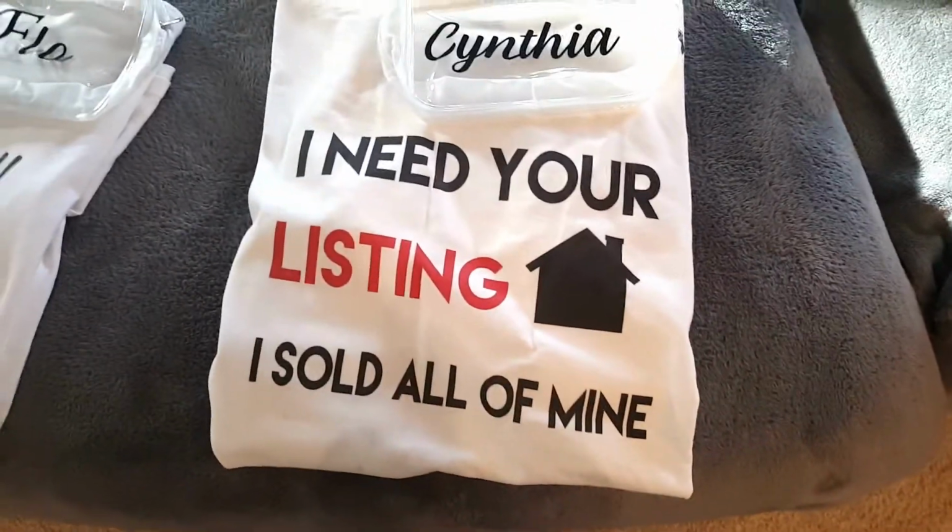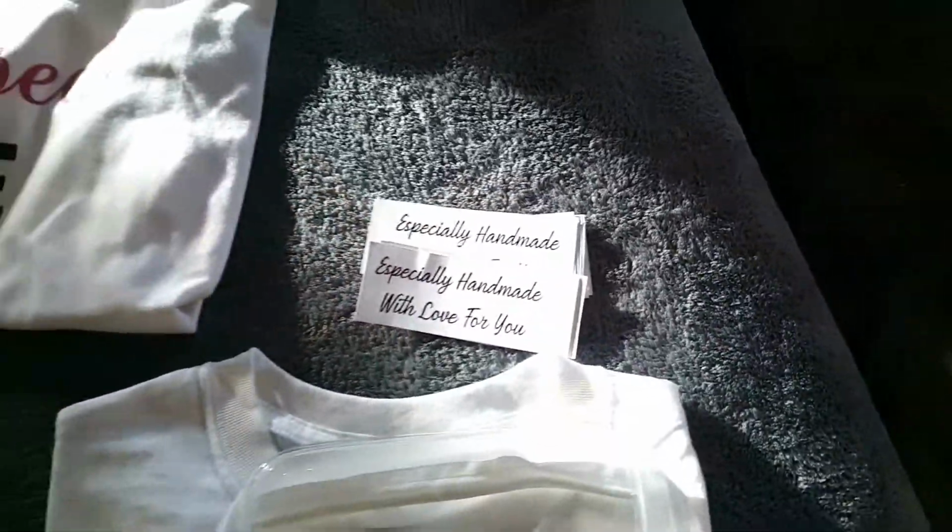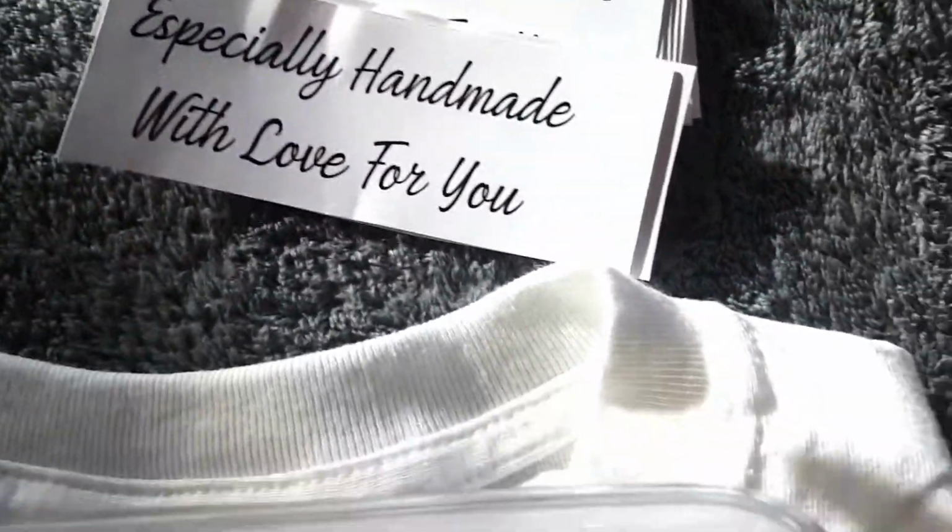And I need your listing, so am I. Obviously, this is for a family member that's a realtor. And then I just made these cute little tags I'm going to put on top of the gifts. And it says, especially handmade with love for you.